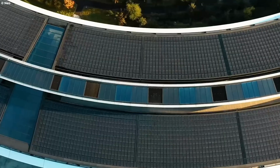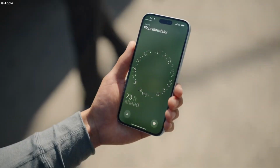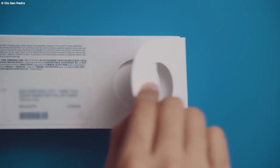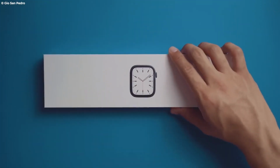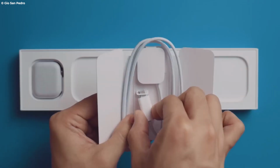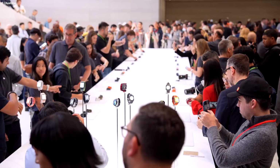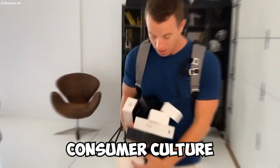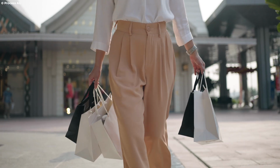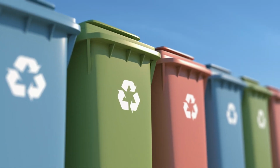However, when it comes to Apple, a brand synonymous with innovation, quality, and a certain aspirational lifestyle, the packaging is viewed as much more than just a protective shell. It's an extension of the product experience and the Apple brand itself. Let's dive into the world of Apple's packaging, exploring why it has such a hold over consumers. Through the lens of psychological principles, design philosophy, and consumer culture, we will unravel the unspoken value of Apple's packaging and why it so often escapes the fate of the recycling bin.